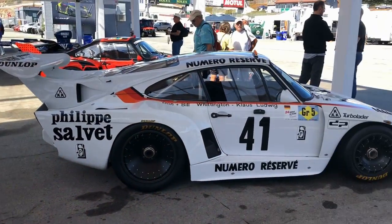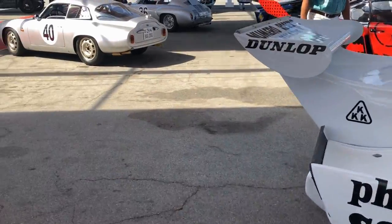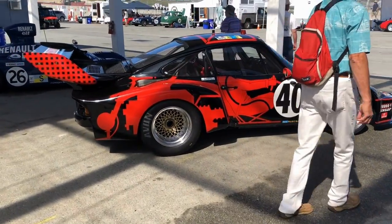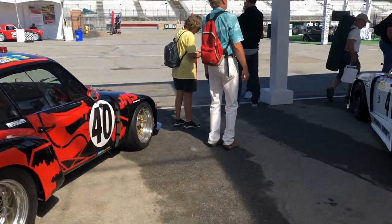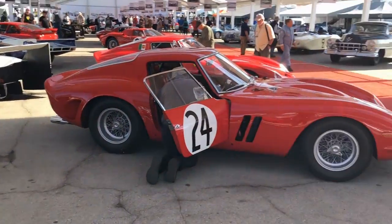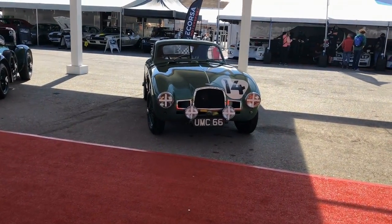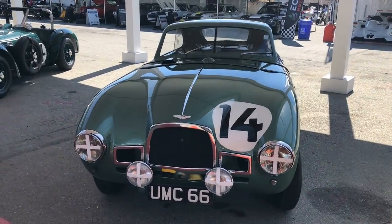Got a 935 Porsche here, a couple of them. Wow, I'm having trouble processing all of this. All right, looks like we got an Aston Martin here, 1949 DB2.